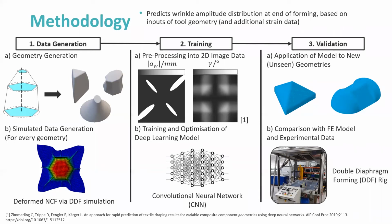So each one of these geometries will be evaluated for wrinkle patterns, looking at possibly the strain distribution in the fabric, and looking at overshearing and wrinkles that occur, and then they will be analyzed using an image analysis technique, and that information will then be fed into this deep learning model. And the idea is that that deep learning model will then be applied to a number of unseen geometries to try and predict the wrinkling patterns, and this can then be validated using the double diaphragm forming facility at the University of Nottingham.